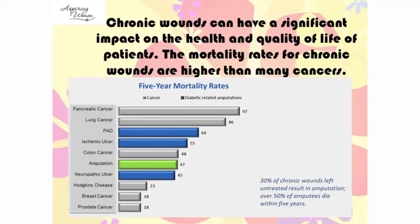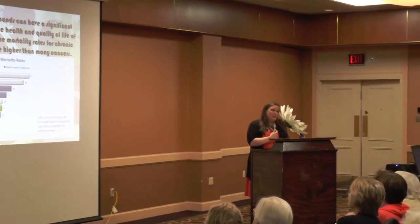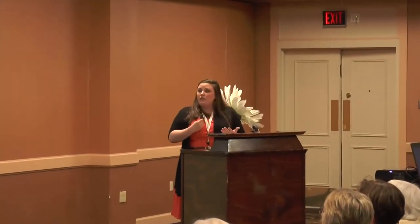One of the things that a lot of people don't realize about chronic wounds is that it's a very serious problem in our country. With the rate of diabetes and obesity rising, as well as a population that isn't getting any younger, wound care and the reasons for the wounds actually have a higher mortality rate than many cancers.